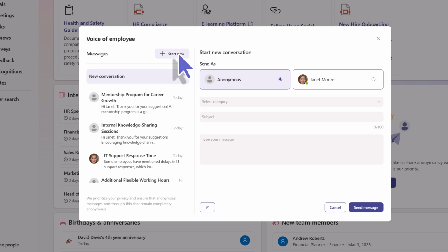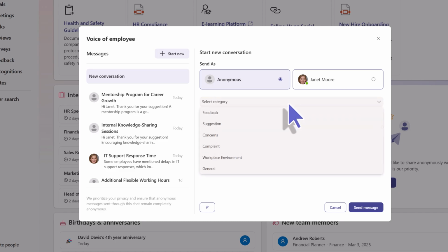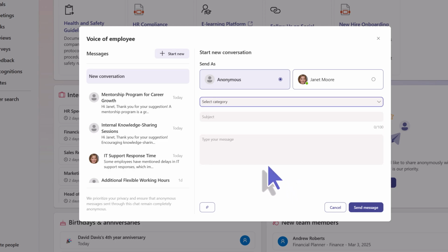If you say Start New, you'll also be met with a section that allows you to pick and choose whether you'll be sharing your identity or sending anonymous feedback. Then you'll select your category, whether it's feedback, suggestion, complaint, general, whatever that may be. Then you'll type in your message and your subject line. You can even attach files into these messages. And once you're done, you're just going to be clicking on Send Message.